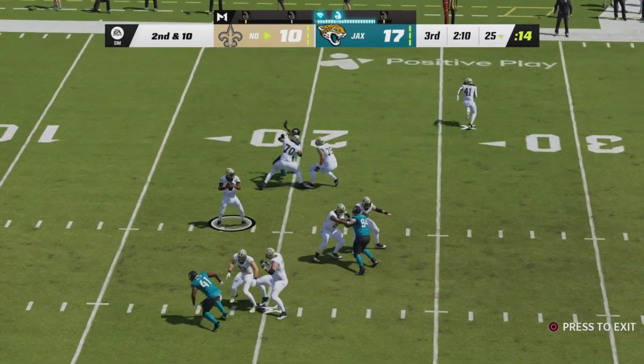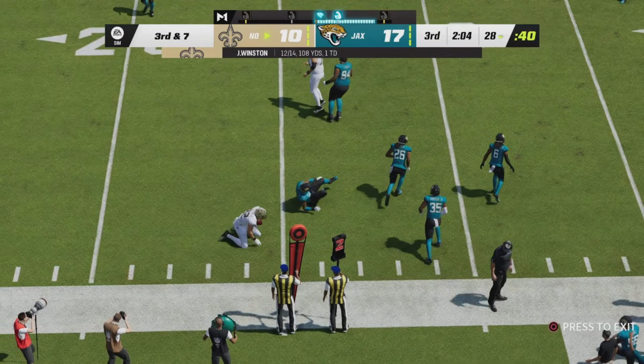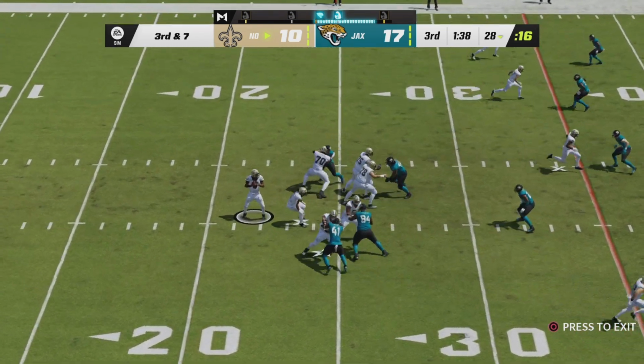Looking to throw on 2nd down. Winston. Open man is the tight end Troutman. And he'll be upended at the 28-yard line. Just a 3-yard gain there. So 7 yards from the 1st down here as they come up to the line of scrimmage.